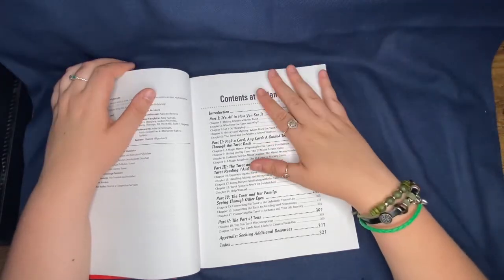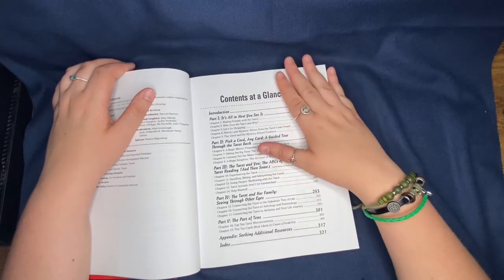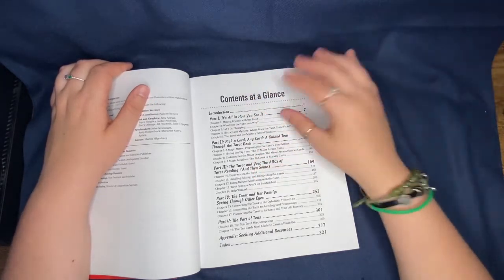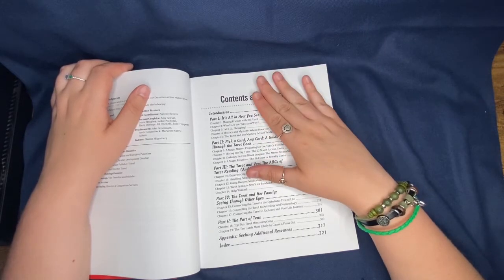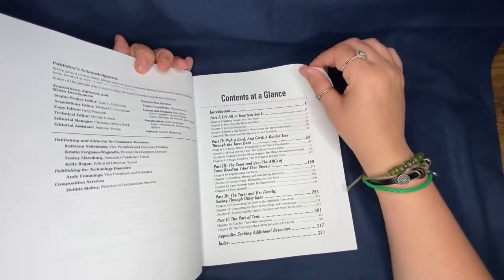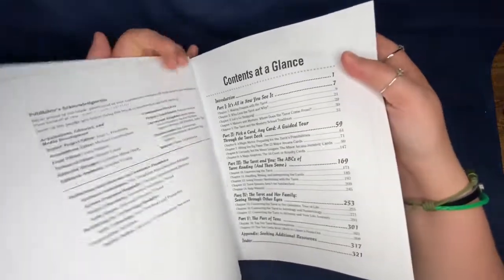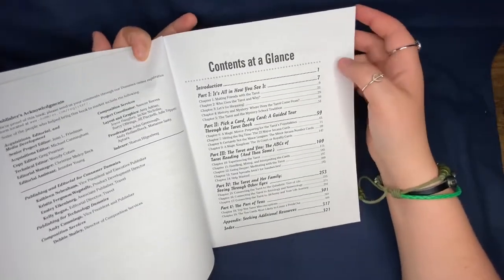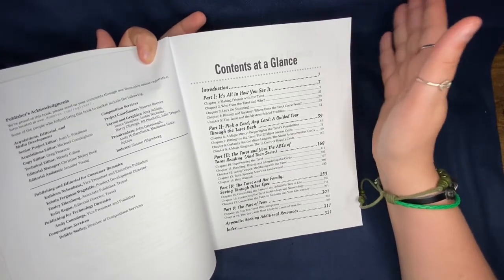So this is another good book for looking deeper at tarot and not just card meanings and everything on surface level. This book definitely goes way deeper than that. I'm not going to go through all of it because this will definitely be a really long video if I did that. But if we even just glance over the table of contents, you can get a rough idea of what you could find in this book.